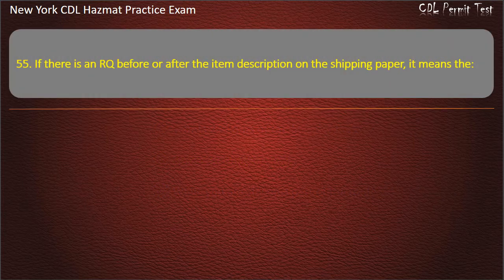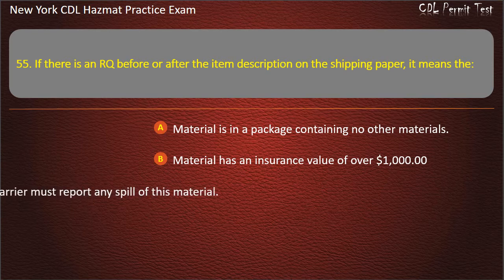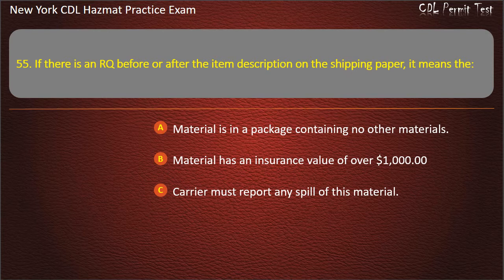Question 55. If there is an RQ before or after the item description on the shipping paper, it means the material is in a package containing no other materials. Material has an insurance value of over $1,000. Carrier must report any spill of this material.